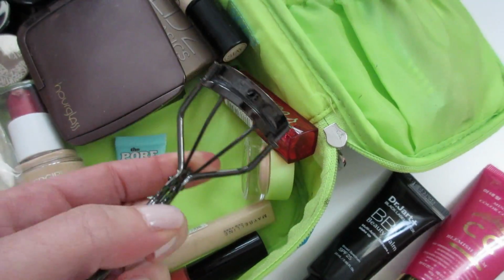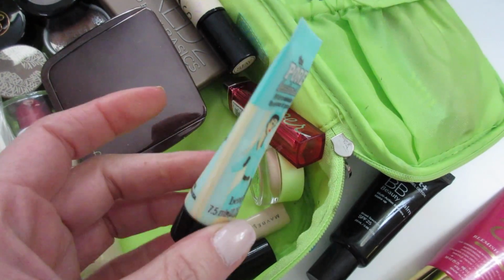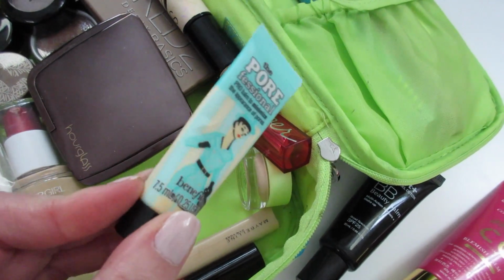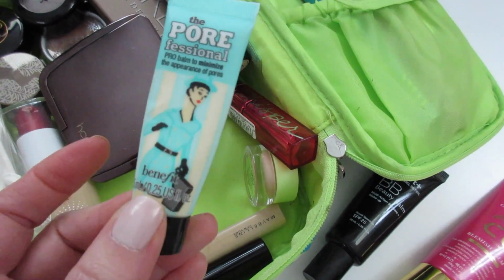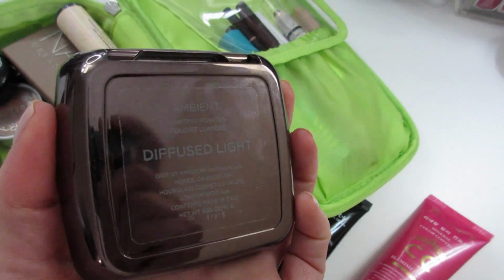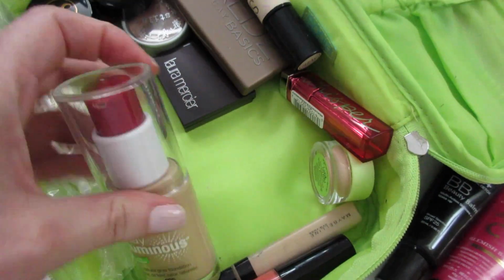My eyelash curler. I always bring this little small Professional by Benefit. I really like this. I don't always use a primer, but sometimes I'll just put this on areas where maybe my pores are a little bit larger that day. Like for me, it's usually on my chin. This is the Hourglass Diffused Light, and I just brought that in case I needed to touch up. And then I did bring this new foundation.